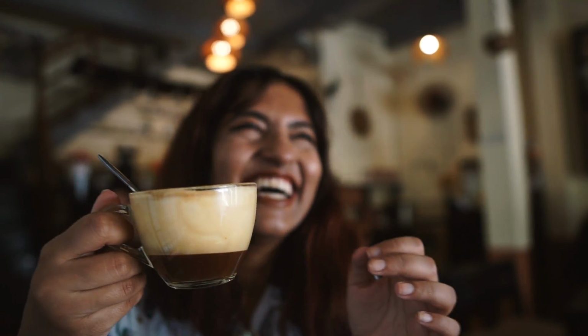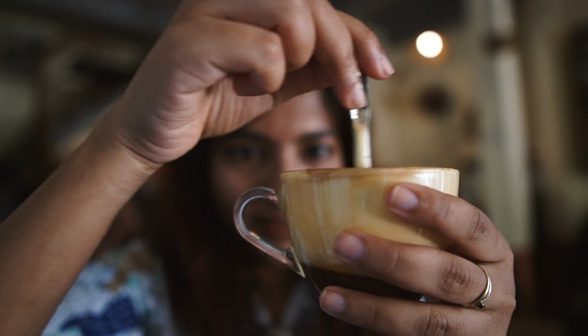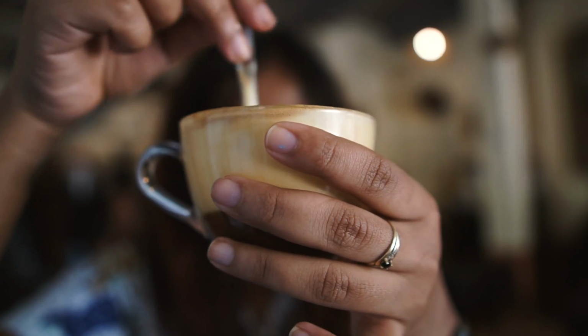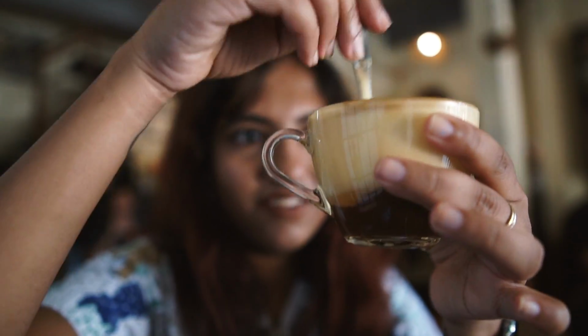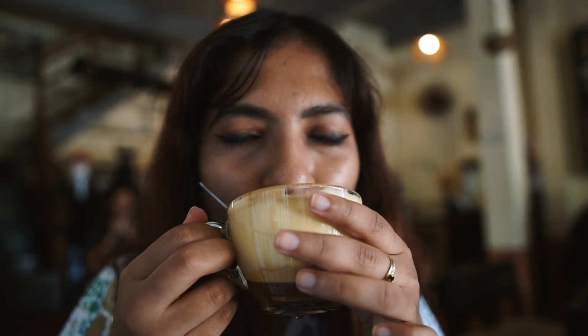So the egg coffee also has vanilla extract in it, which you can definitely smell, and the foam is so rich compared to anything made with dairy because egg just gets fluffier. Oh, I didn't mix it properly. I like it.